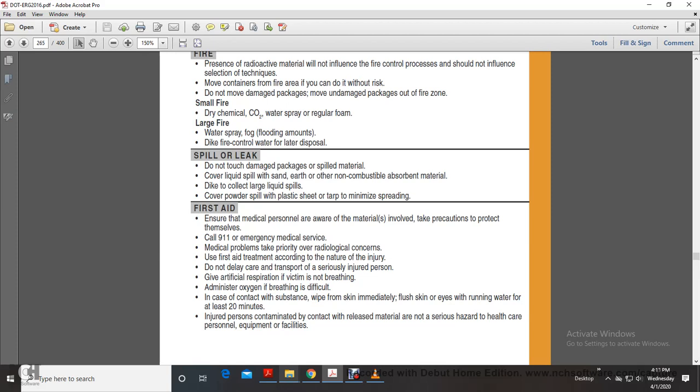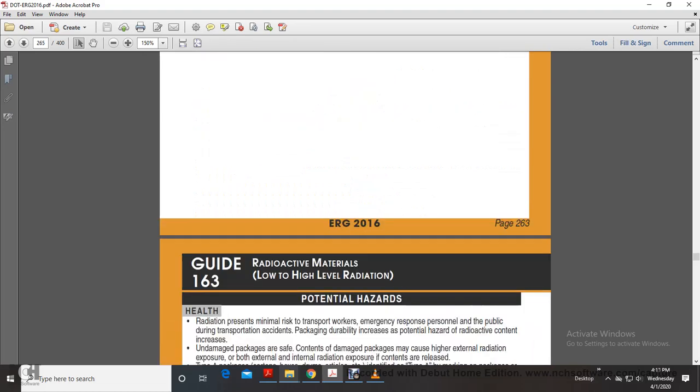In case of contact with the substance, wipe the skin. Immediately flush skin and eyes with running water for at least 20 minutes. Injured personnel contaminated by contact with released material are not a serious hazard to healthcare personnel, equipment, and facilities.